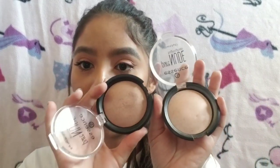So this isn't what I wanted, but I still do like it. But my favorite is still going to be the Essence Pure Nude. I wouldn't say I've put a dent in it, but I have definitely scraped the surface, I guess. Highlighter is hard to go through, but I've definitely used this more than this.